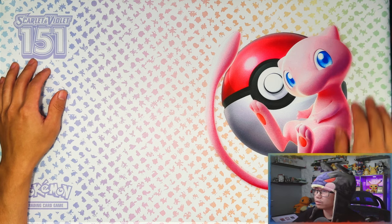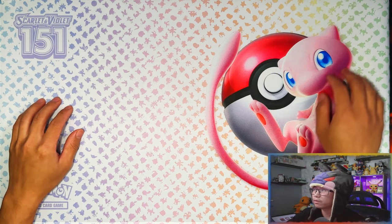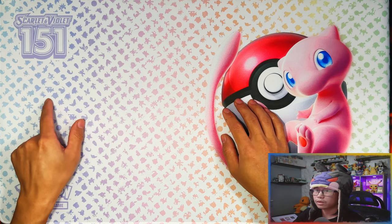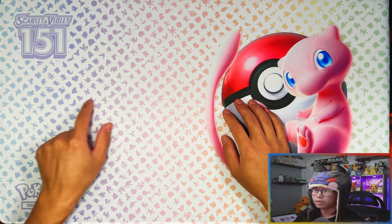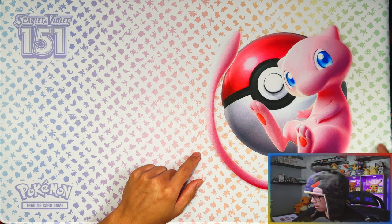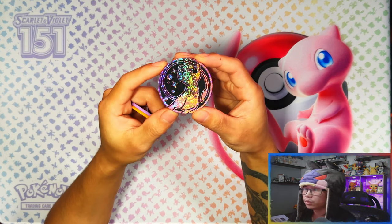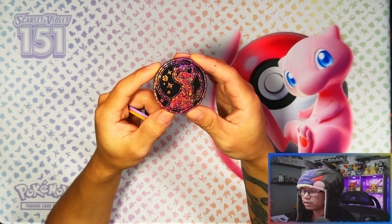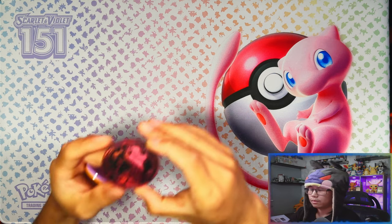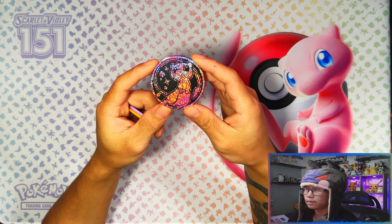I'll probably have to flatten this down a bit later, but because it's been rolled up for so long, it's pretty much folded out, so you have to flatten it. But nice little silverish gradient, silver bluish gradient, grey. Moving on to the pink, and then the rainbows, I guess, kind of rainbowish green. That's the playmat. Here's the Mew Jumbo coin. It's not metal or anything, it's just plastic. Got a metallic finish. That's a nice Mew coin right there.